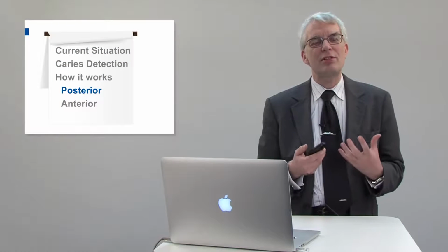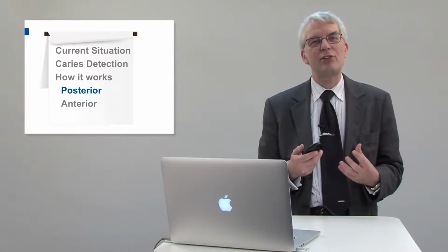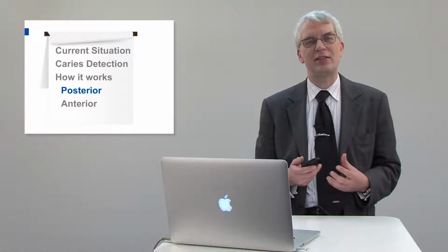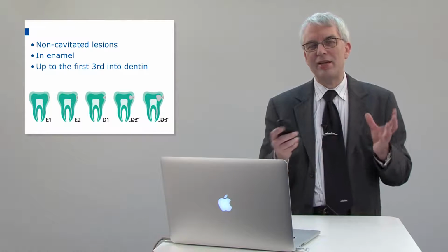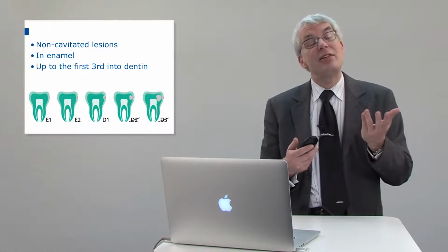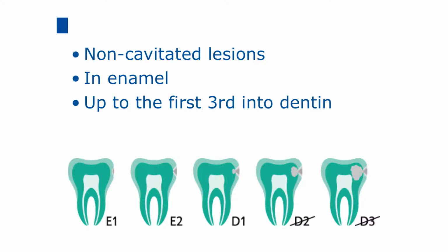So the most important feature for Icon is actually to treat interproximal caries. That is the main reason it was developed, because this is a real problem field in dentistry. Let me show you a few things. You can watch a nice video on the treatment with Icon on our website. I'm just showing you some pictures here to clarify a few issues on this one.